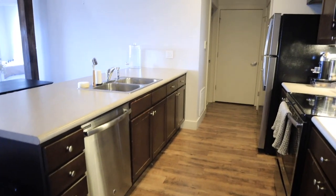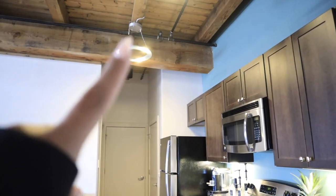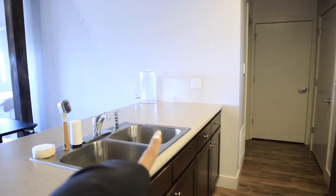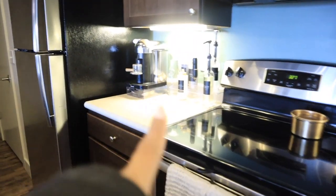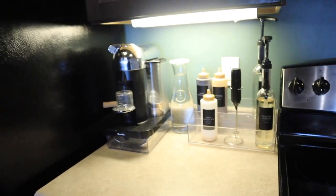Okay, so moving on to the right, I had to change the settings a little bit so it's not yellow because this light right here is super yellow. We just have our cabinet. We also have kind of an island situation here, which I really love. It's so spacious. I did have my coffee bar here, but I moved it over here and it just looks so much better over here, I feel like. So yeah, that's the setup over there.